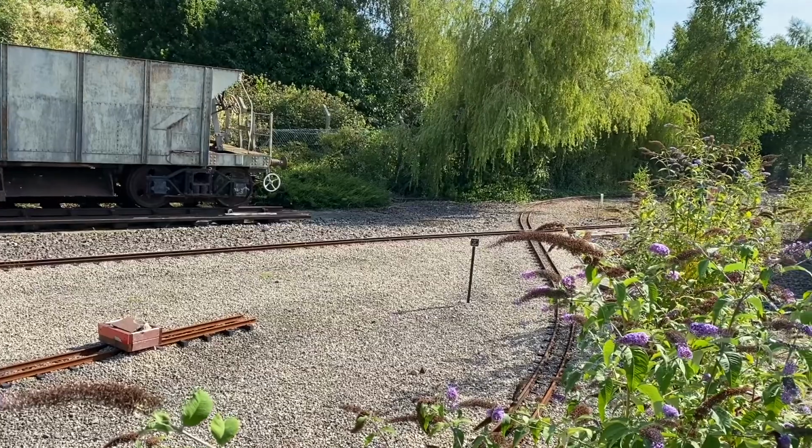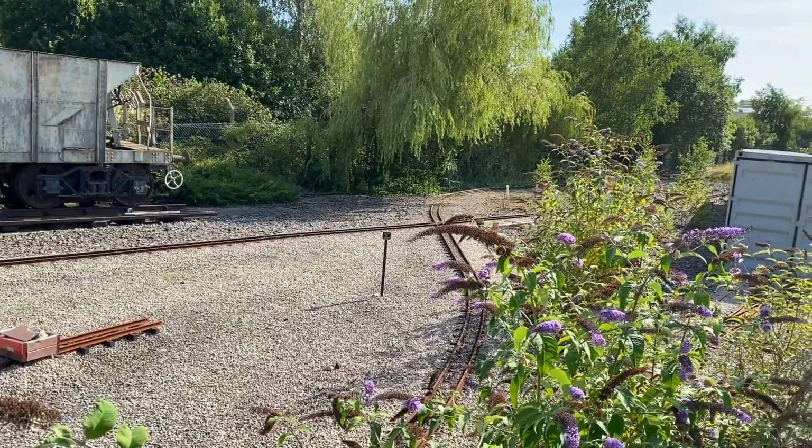At the very least, I want to see the mini railway around the back reopen, as that's my son's favourite thing.